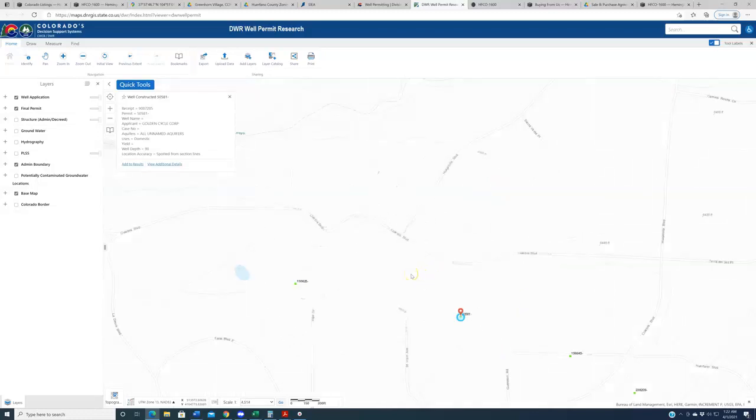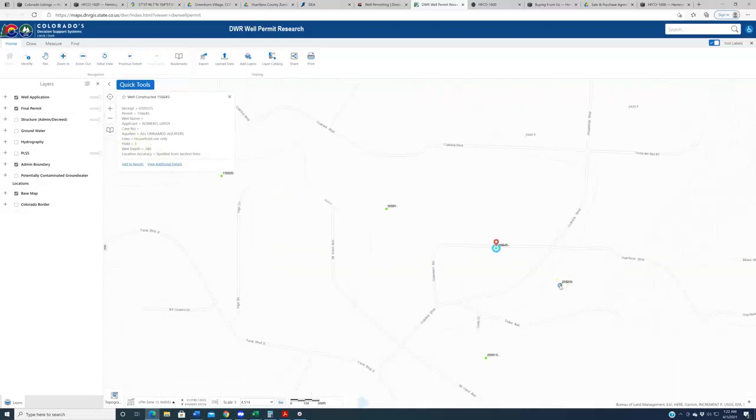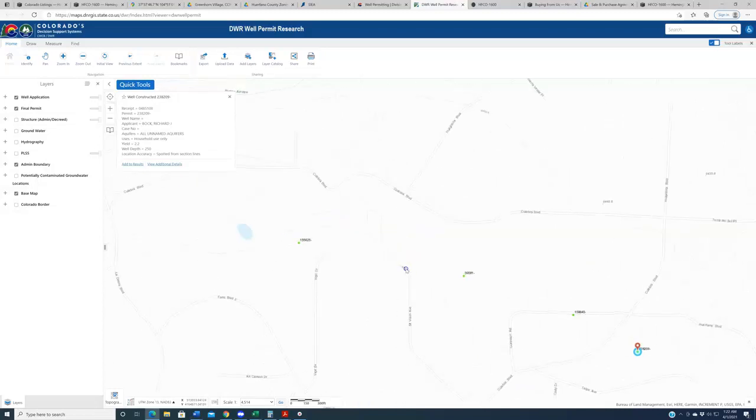Additionally, let's pull back a little bit more. Let's look at some more here. Here's another one. This one's 340 feet. This one over here looks like it's on a higher elevation. No, 250 feet. Well, anyway, the point is, guys, you can actually get a lot of information off of this website, and it's a lot more just logical and intuitive and easier to navigate.